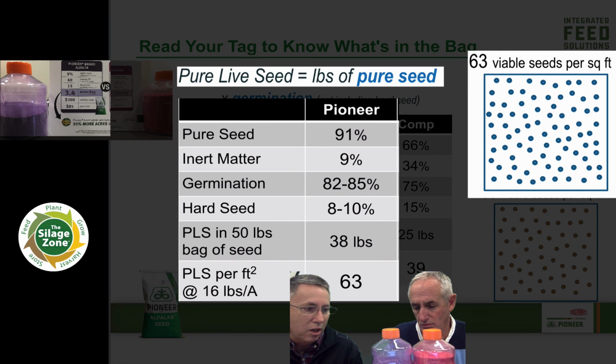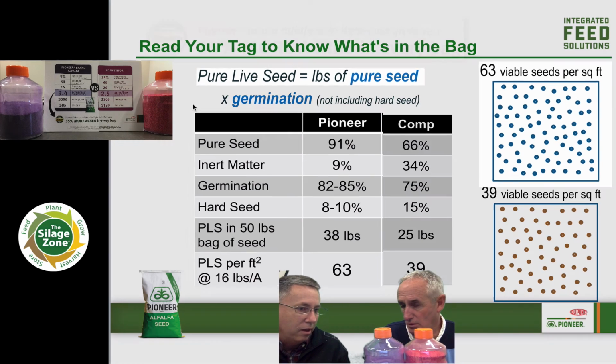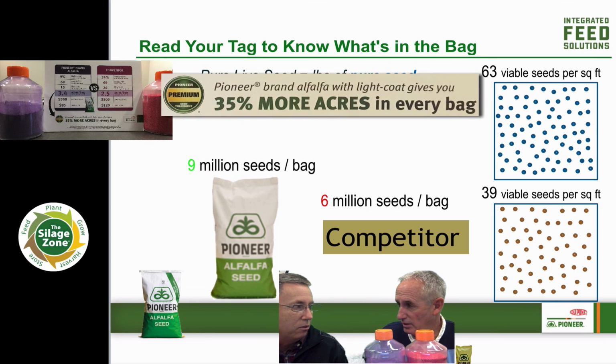So with 9% inert material, that means you have 91% of actual live seed. Yep. And as compared to 66% of the competitive product that might have a heavy coat on it. Okay. So now you can seed more acres out of that Pioneer bag than out of the competitor to hit that target of 60 to 80 seeds per square foot. So in reality, you're going to be able to plant about 35% more acres out of a Pioneer bag than you will out of somebody that's selling it with a heavy coat on. So if you can think about it from that angle, now that price difference looks pretty minor. In fact, there's a pretty large advantage to the Pioneer seed in most cases.